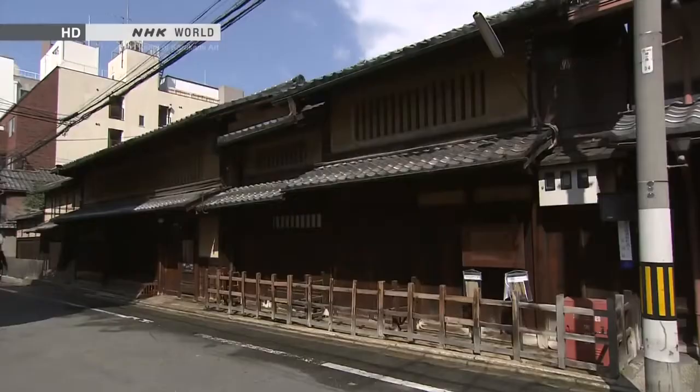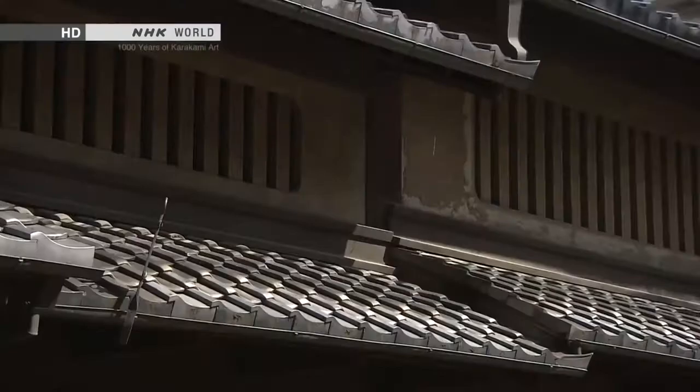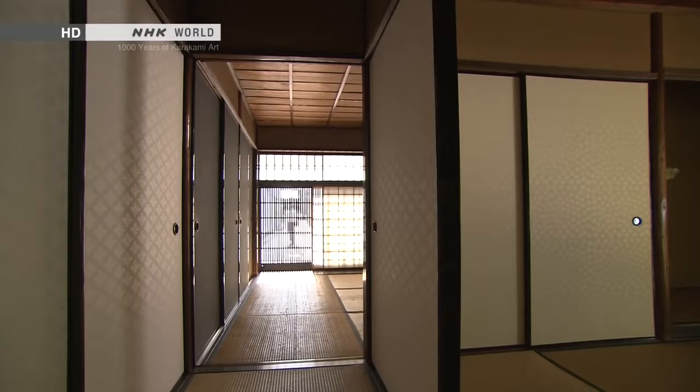Many homes built by rich merchants in the Edo period still stand in Kyoto. The residence of the Sugimoto family is more than 270 years old. It features karakami with a design of small flowers. This pattern was created using only kira or mica on a white background.